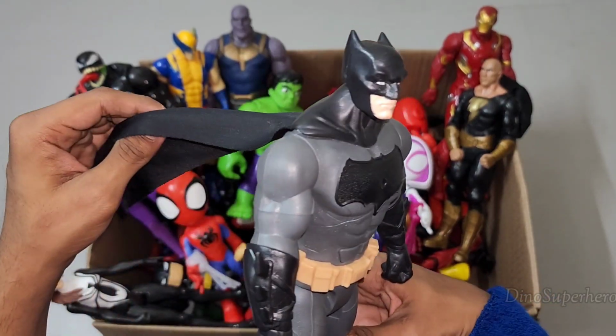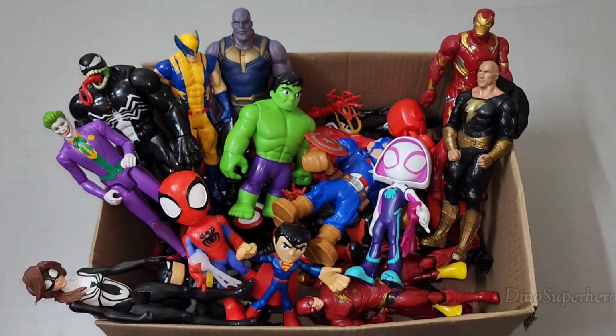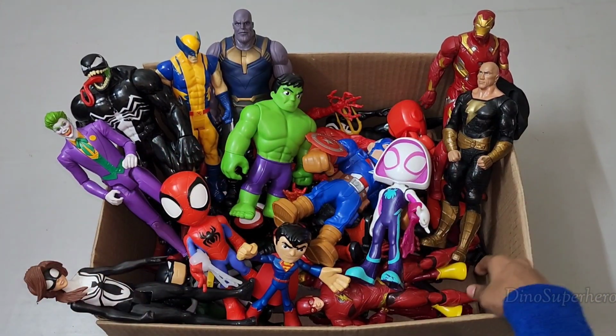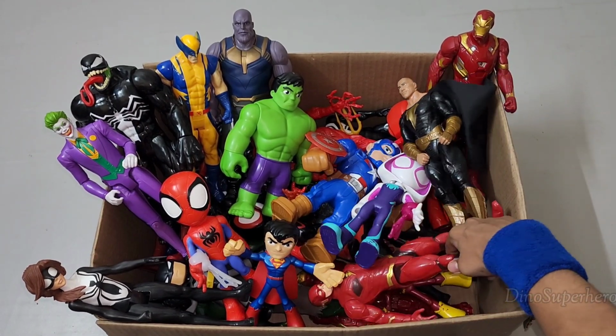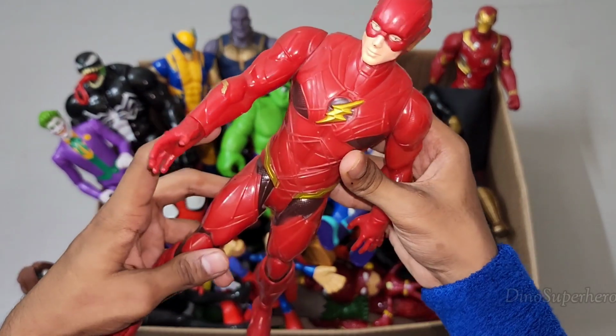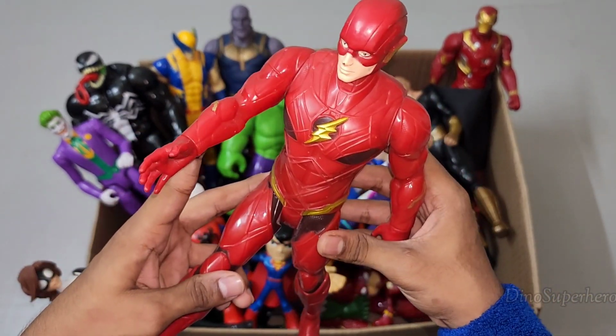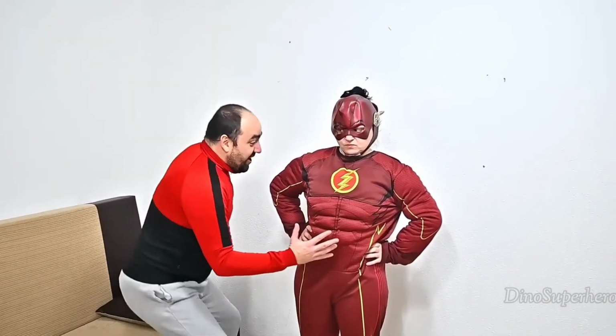Wow guys, Bruce Wayne Batman is really cool. Look at the very cool black cape, black mask. Nice and amazing. Now let's see who is to pick next one here. Let's see who is this one here. Red one here. Oh wow guys, look at this, what a funny guy. Wow, look at red suit. Guys, this is the fastest superhero. This is the Flash.